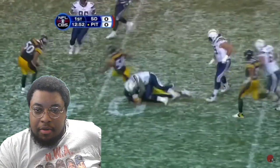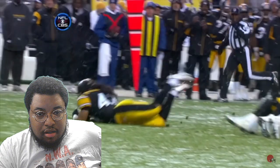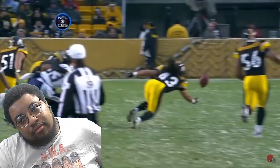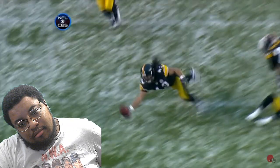If they play on the field as if he did, I thought it hit the ground. Polamalu's still on his feet. He's able to shake free from three hits and still going. Oh, he's hitting the ice. Let's see if it's a pick. Unbelievable. What a catch. Wow. I don't know. Still not sure. He got his hand underneath there. Take another look. I think he got it.